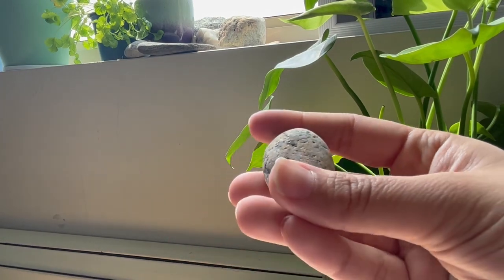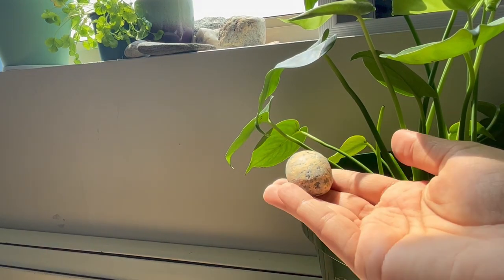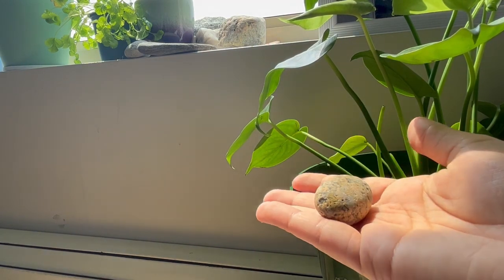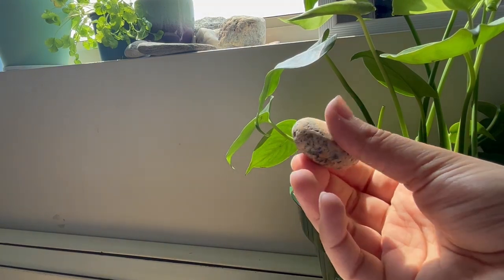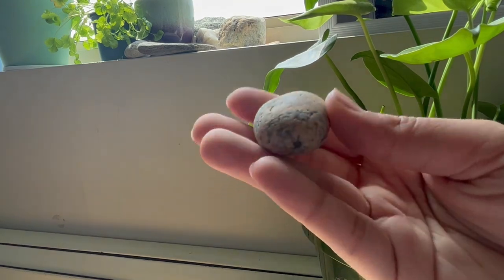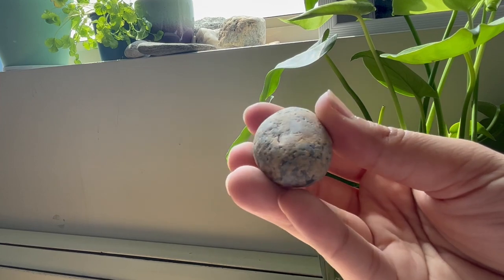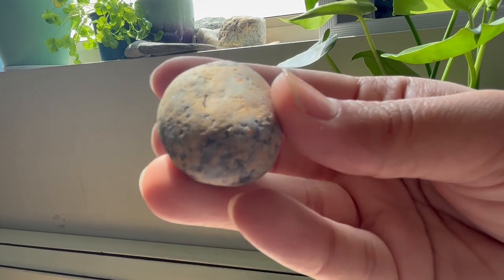Now let's explore this cute looking rock, and look at the colors on it. It's just gray and mustard or yellowish. It's very interesting to me that all these rocks have these different colors on them. Growing up, I never saw all these different colored rocks, so when I see them now, I'm amazed, like wow, this is something very interesting and very beautiful.